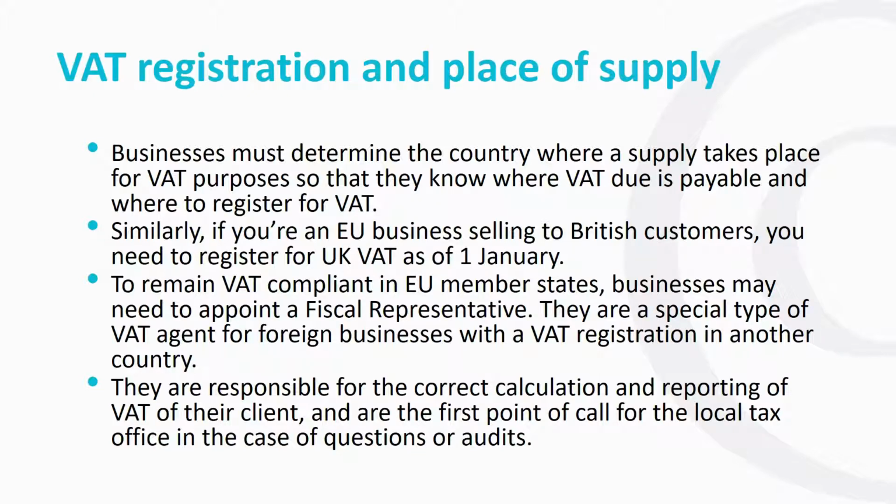Businesses need to be aware that the rules for VAT registration differ from one member state to the next, and so it is important that they research this and complete the necessary registrations. Details of the various EU VAT rules can be found on the European Commission website.